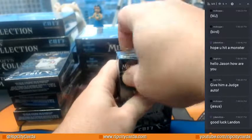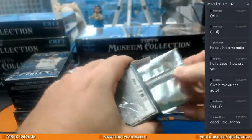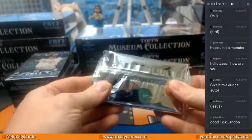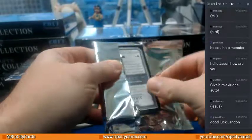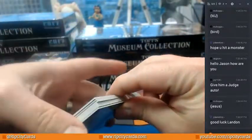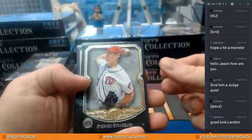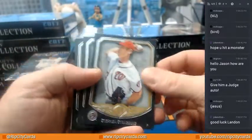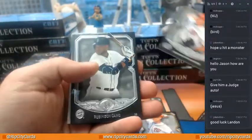Let's start with this one. A box inside of a box with a pack inside of that box, even. All right, I think this is going to be a swatch. Could be the fancy swatch. Strasburg. Another Steven Strasburg, silver this time.